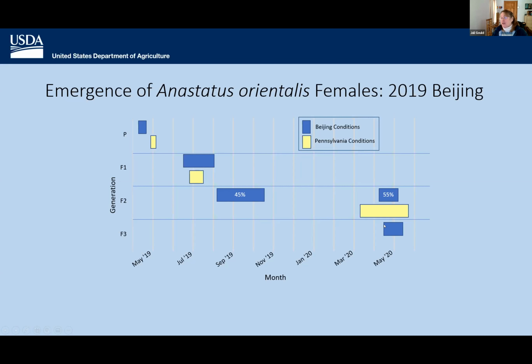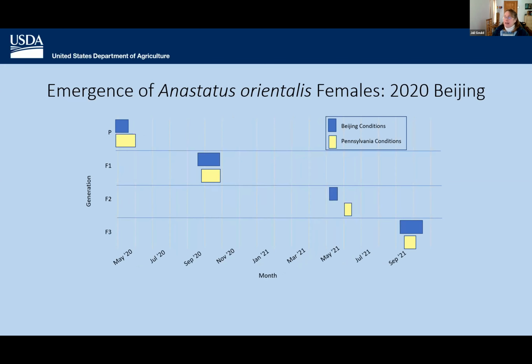But the really disconcerting thing also was there was no fall generation under Pennsylvania conditions. This is where we would want to be doing biocontrol, and nothing emerged in the fall at all. So that was very surprising and rather disconcerting. And so we decided to repeat it. And lo and behold, everything was as predicted, as hypothesized. We even held them for another full year, and we got a spring generation, fall generation under both Beijing and Pennsylvania conditions. No sign whatsoever of a summer generation.